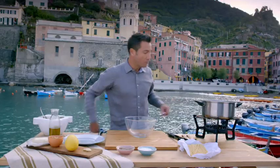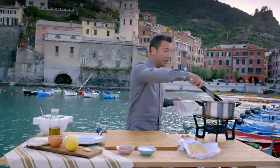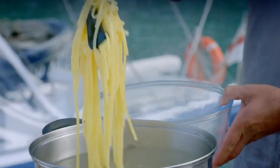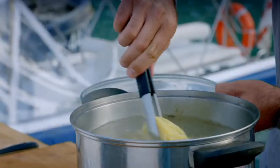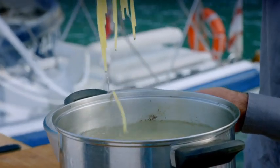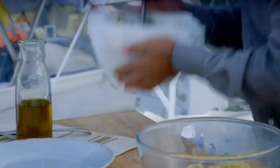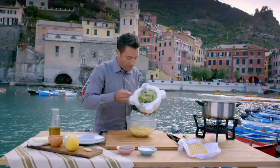Perfect. Now, what I want you to do, you can drain it, or you can use a pair of tongs like this and go straight into a large bowl. And don't worry if there is a little bit of water from the cooking pasta, because that will help the dressing. That's done. Now, yeah, the parsley dressing straight into the pasta. Like that.